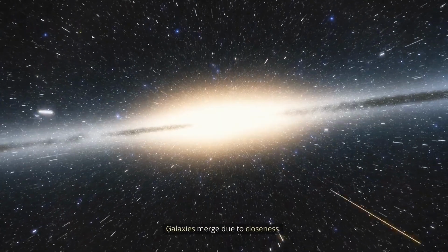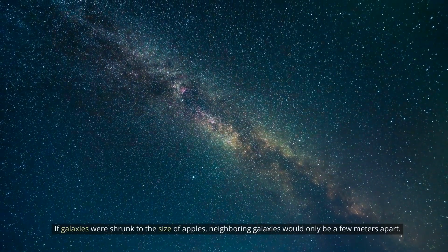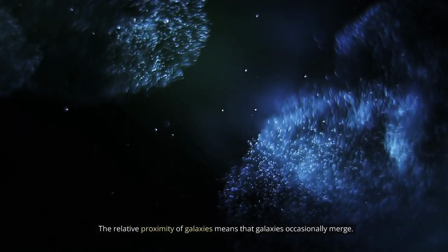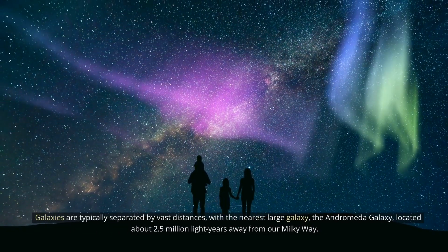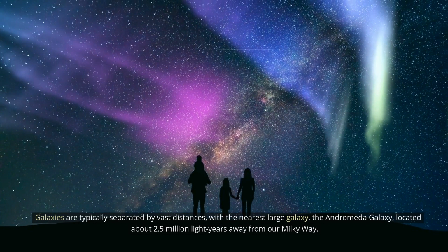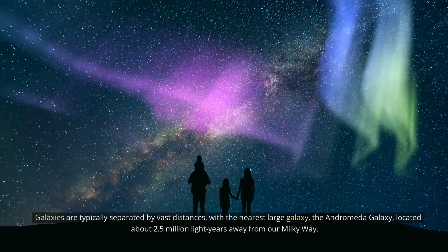1. Apple-sized galaxies would be only a few meters apart. Galaxies merge due to closeness. If galaxies were shrunk to the size of apples, neighboring galaxies would only be a few meters apart. The relative proximity of galaxies means that galaxies occasionally merge. Galaxies are typically separated by vast distances, with the nearest large galaxy, the Andromeda Galaxy, located about 2.5 million light-years away from our Milky Way.